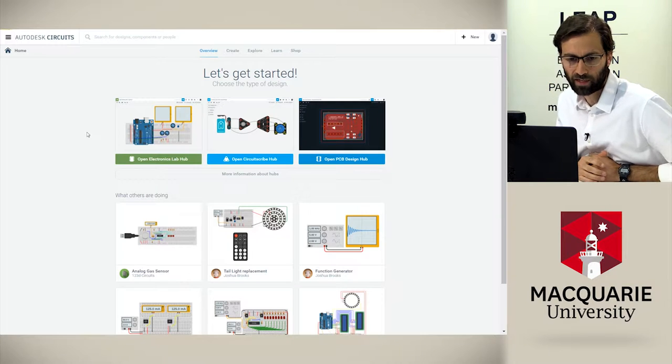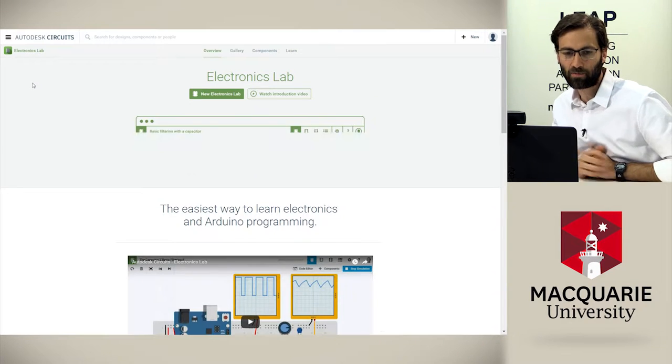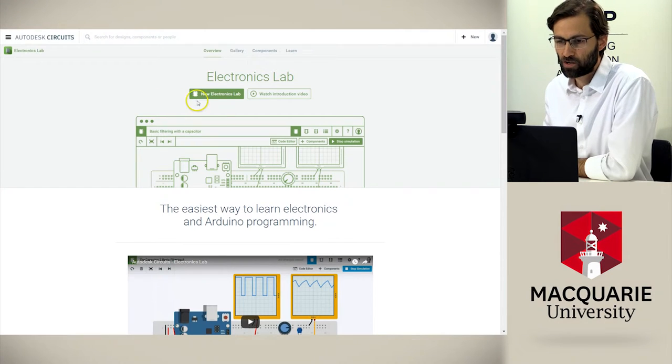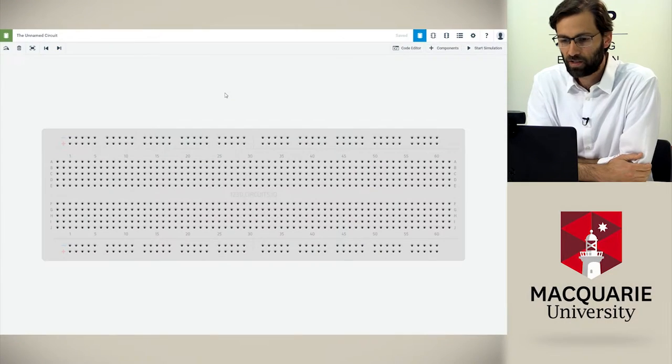We're looking for the electronics lab, which is usually symbolized by this spidery looking thing, that's a dual inline package integrated circuit. But I'll work through it in real time here with you. So once you're in, we want to create a new one, so there's a new, and then you'll go new electronics lab. And it should give us a breadboard.